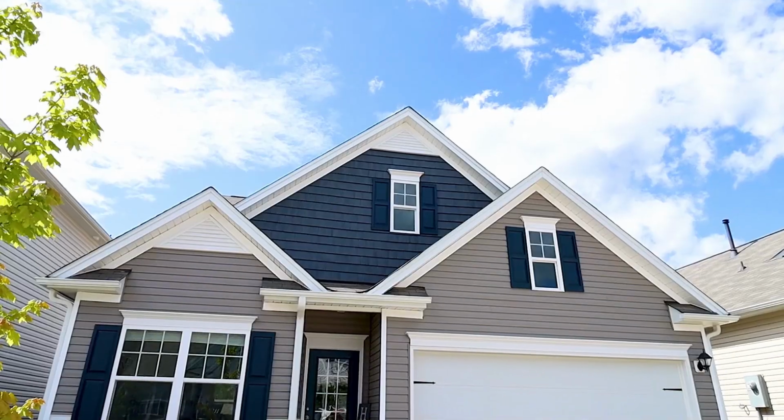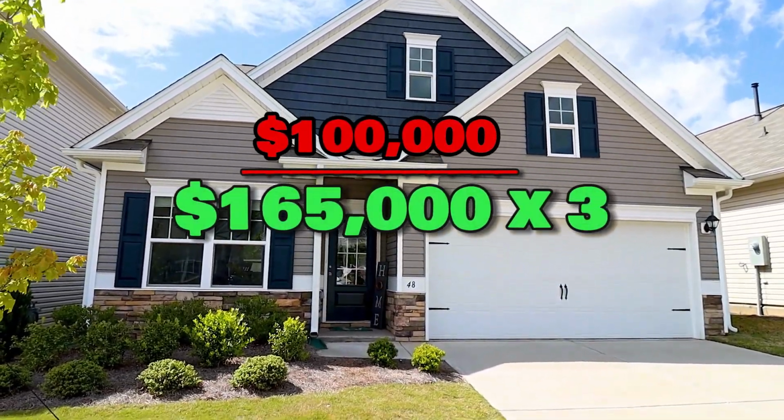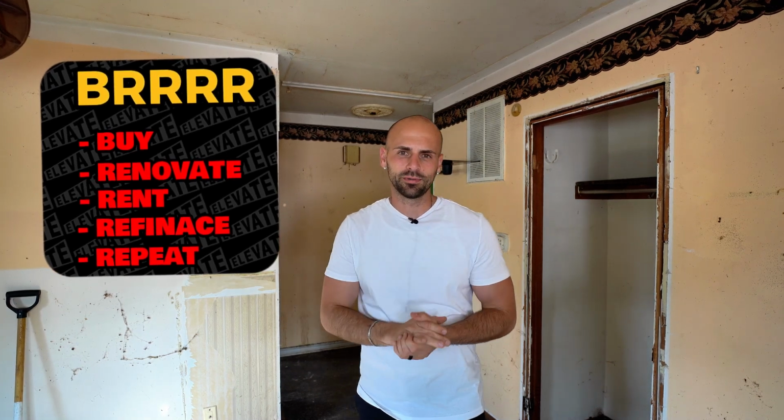The houses, I said I had 3 other houses just like this. When I bought those houses just a few years ago, they were worth 100 grand. Now they're worth 165,000 times 3. That's almost $200,000 in wealth that I've been able to create just by owning these properties. And again, basically using not any of my own money. The BRRRR method is an amazing strategy to build wealth in real estate.